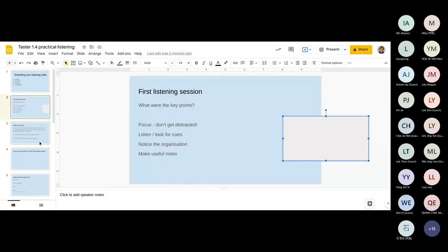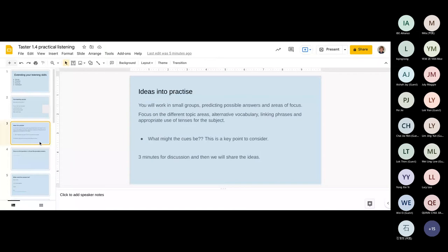I'm going to give you a cue now. Okay, so when you hear that in a lecture, that's usually because we've stopped talking about one point and we're moving on to another point and we're thinking about the next idea. So we're going to think about putting our ideas into practice, predicting possible answers and areas of focus. We'll focus on different topic areas, different vocabularies, linking phrases, and so on.